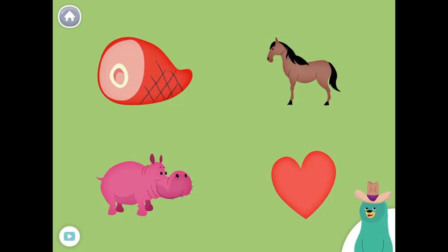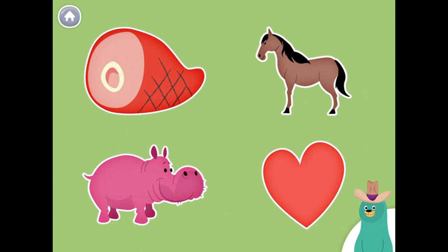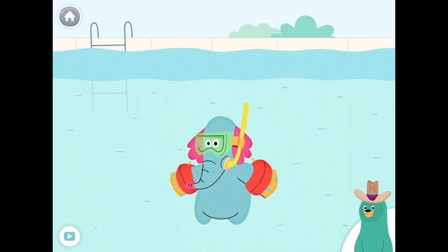All of these things start with the H sound. Tap them all and listen to the H sound at the beginning. Ham. Horse. Hippo. Heart. Good work! Give all the things that start with the H sound to Olo.